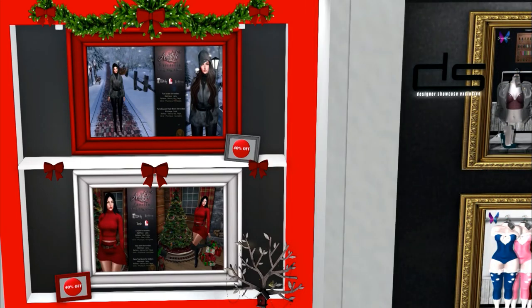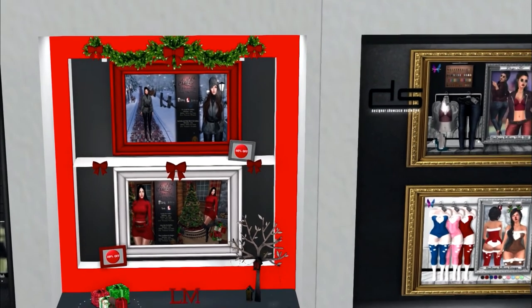These two sets are from Anna Style. They are both 40% off. The top is a beautiful little coat and pants set. I'm not sure if the hat comes with it, but I really love the outfit. The bottom is a little skirt with a belt and a top. And they are both Belisa, Maitreya, and Slink. And as I said before, they are both 40% off. So it might be a good time to come get this deal.